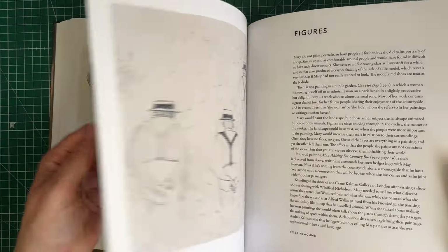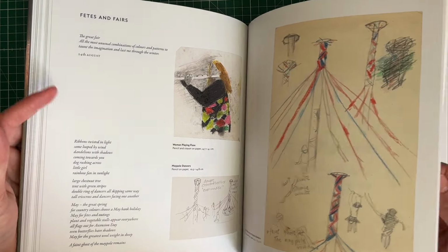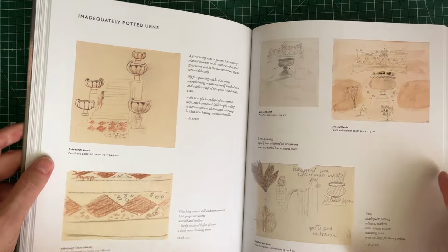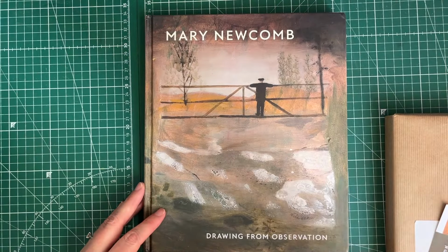Yeah, so it makes me feel better about my rubbish drawings in my sketchbook, because it is about learning and working things out, isn't it? Sketchbooks are problem solving places where you can work through your ideas and your struggles and your thoughts. There's some really lovely pieces in here. So that's Mary Newcomb's. Shall we open this one now?